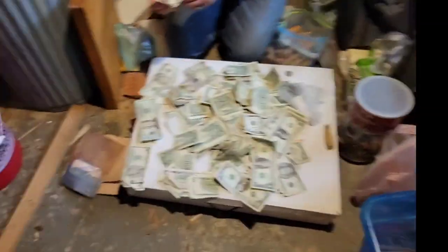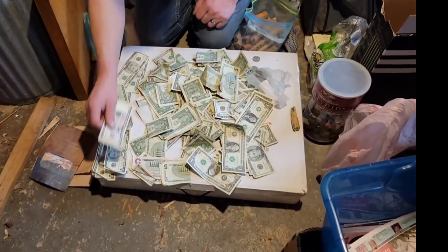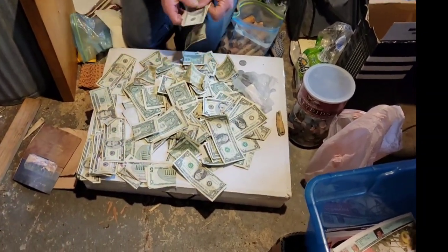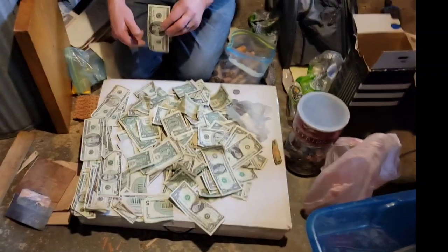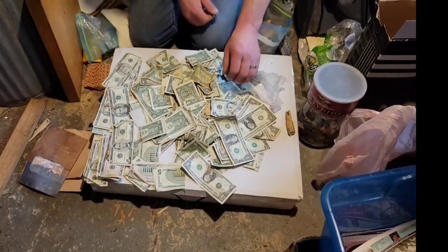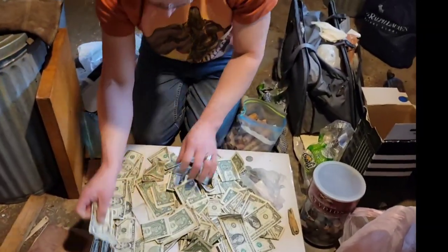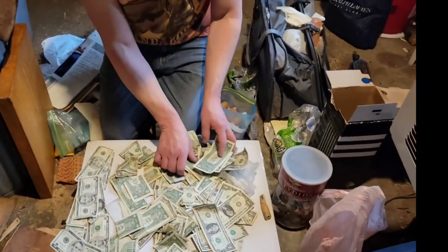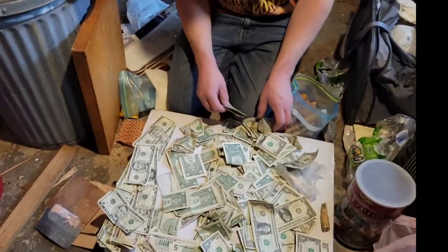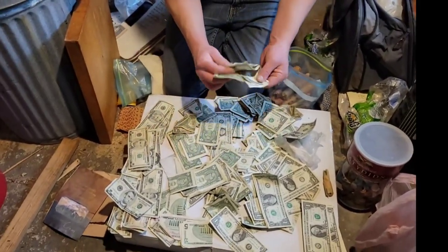So including the quarters or not including the quarters? Without the quarters. Well, let's see. There's $100 right there. That's probably another 20. I want to say like $200. Around 200. There's over 100 right here. Oh, I can't see. Well, you can't see? Are you blind? Yes. Look at all this money here. Okay, I want to say like 350. Man, nah. You're way low.